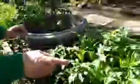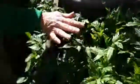Now here's another plant, nice green leaves. These leaves are not only furry, but they're also spiky. Right on the ends of the leaves, they've got spikes. Not really hard spikes like holly, but some spikes. And this plant will have blue flowers on it.